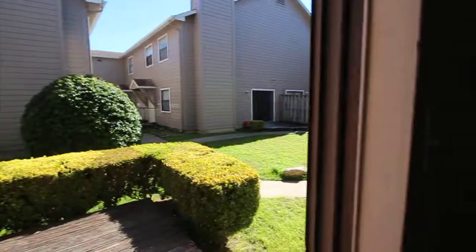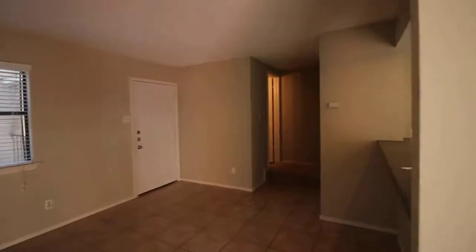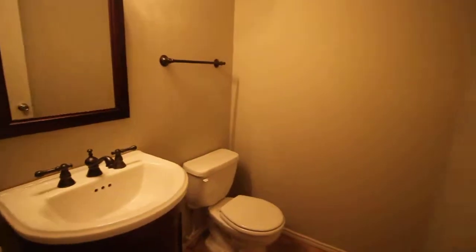Alright, heading back inside, we're going to head upstairs to the second floor. With a quick pause here on the left, take a look at the half bath. Alright, turning around, we're going to head upstairs to the second floor.